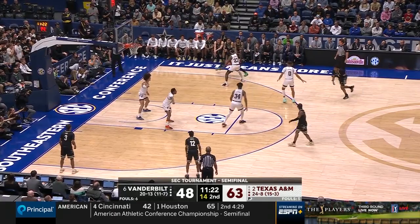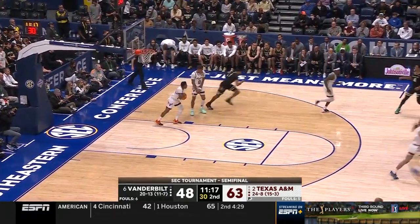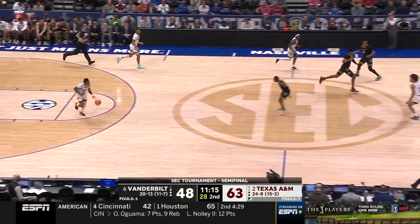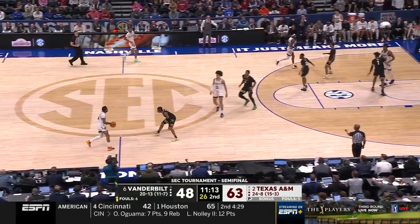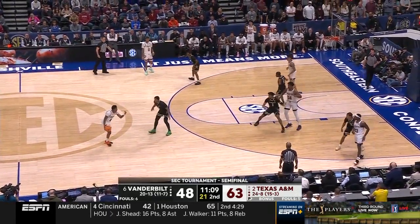And Wright has really shot them back that way. And here he goes again, firing up another three. No good. And that's the biggest challenge when you're down by so many. You can't afford empty trips. Wright's got 15 for Vanderbilt.